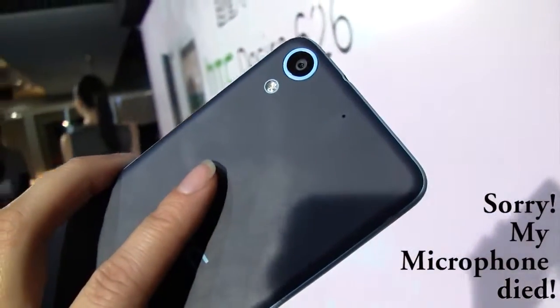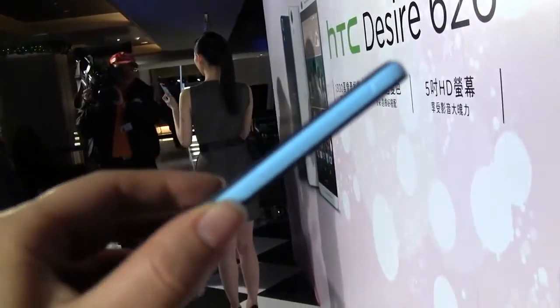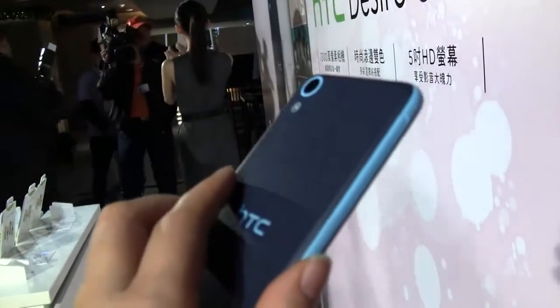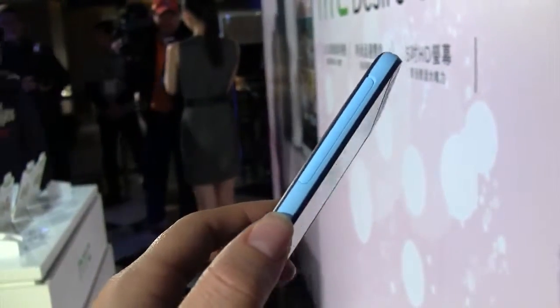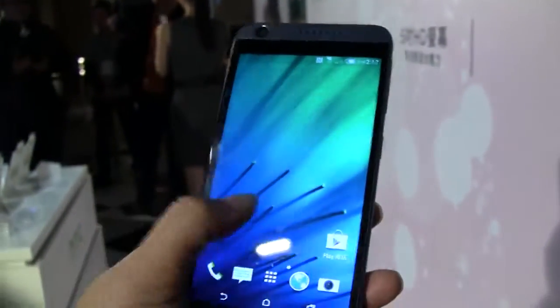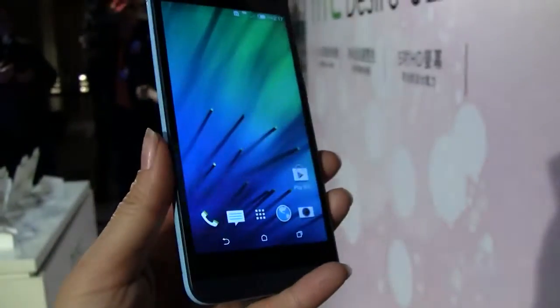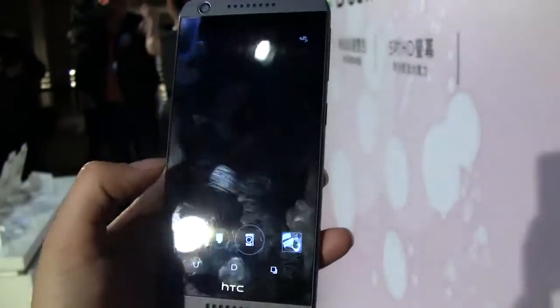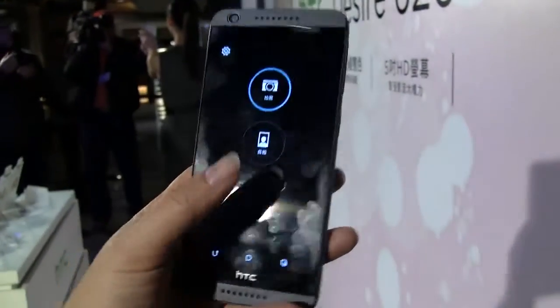Along the back, we don't have an UltraPixel cam. This is just a 13 megapixel shooter with flash. Now they've gone with this kind of two-tone coloring that you've seen on some of their previous editions, like the Eye. So this is just running Android 4.4. We don't have Lollipop just yet, but what we are seeing is the mid-range camera that we're expecting to see from HTC on their Desire lineup.